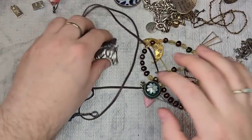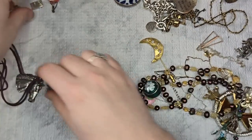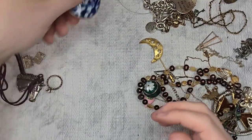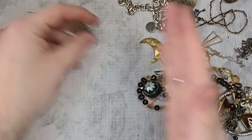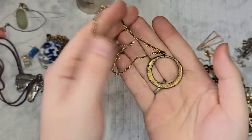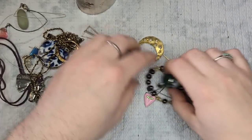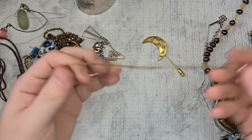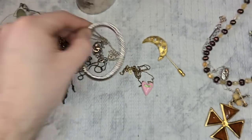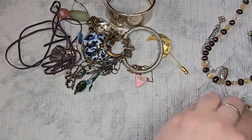So how many pieces of sterling did we get? I'm just curious. So 1 piece, 2, 3. Single earring 4. Single earring 5. 6, 7, 8, 9, 10, 11, 12, 13. This one, again, it's not testing, but I think it is. 13, 14, 15 pieces of sterling, which is like crazy for a blue box. So 15 pieces of sterling.